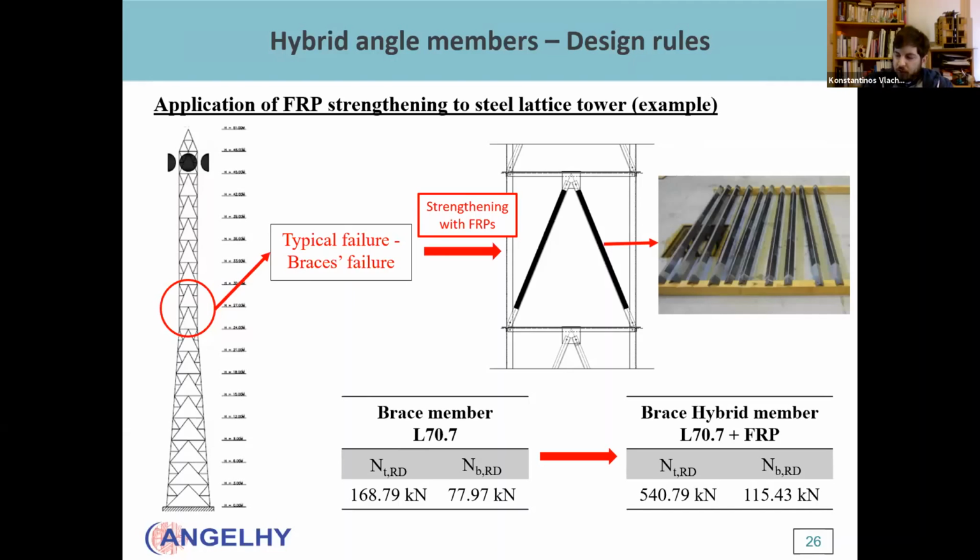The major advantage of using FRPs is that in the conventional strengthening method, we have an increase in the total weight of the tower and also in wind action, because the wind reference area also increases. In the innovative strengthening method using FRPs, we do not have any increase in the weight. We just use the same angle sections, and we don't have any increase in the wind actions, because we have the same surfaces, the same wind reference area.